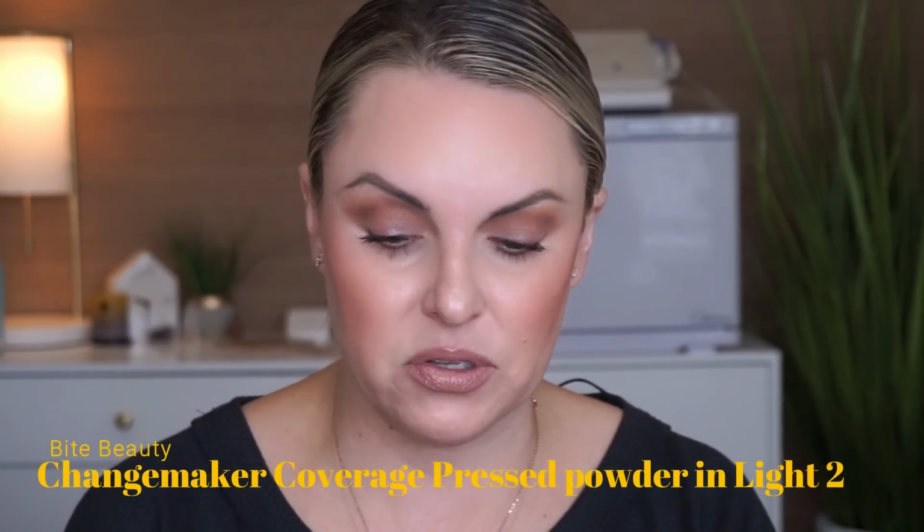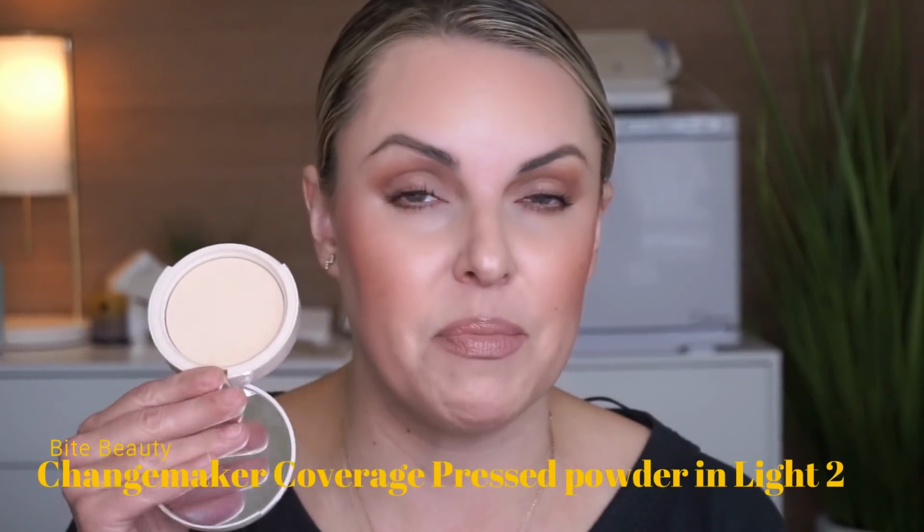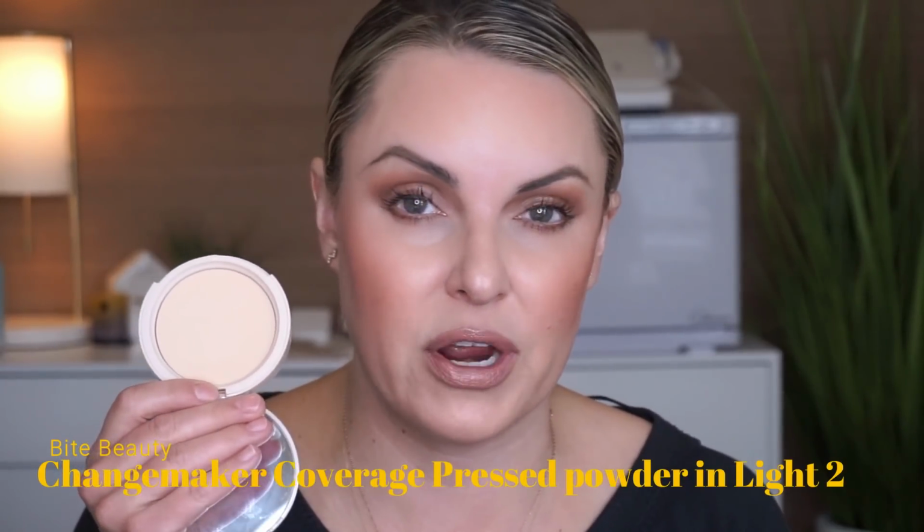And then you can obviously put on your finishing powder over it to give some shift to the skin. And then this one by Bite is absolutely stunning. It's the same type of thing, but the brand is more food grade cosmetics. I'm in light 2. It's gorgeous. It's a little bit less coverage than the Urban Decay, but it's still very, very good. Both of these can be used actually just as foundation if you would like that too. So if you're super oily, these can be used just as foundation as well.